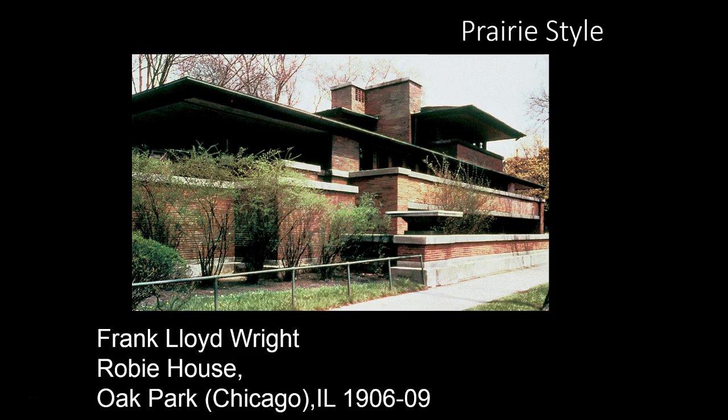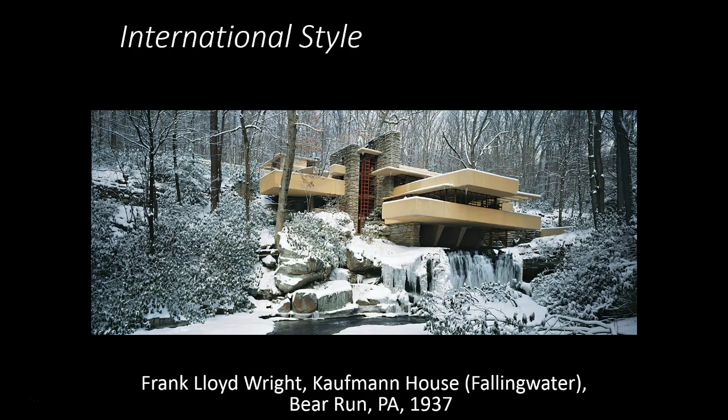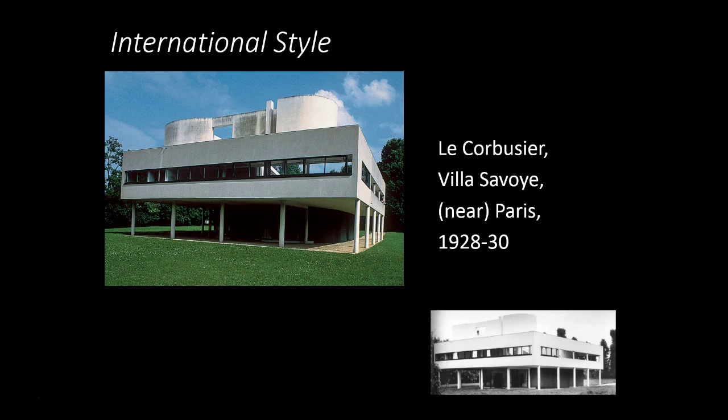Architects prefer clean, sleek lines that stress the building's underlying structure and emphasize the impact of machine and technology, which we did see. So just to review, Frank Lloyd Wright's Robie House and also the Kaufman House, Falling Water, which is probably his most famous work. In terms of the international style, Le Corbusier and his Villa Savoye is important.